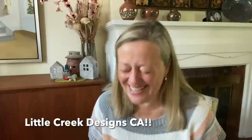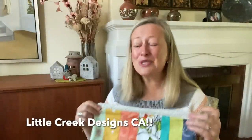Serene Little Creek? No, Little Creek Designs? What the heck was it called? I think it was called Little Creek Bags? Anyway, I had a shop on Etsy that I don't remember the name of. And it was called Little Creek, for sure, because my last name kind of means that. And so anyway, I had lots of fabric bits.